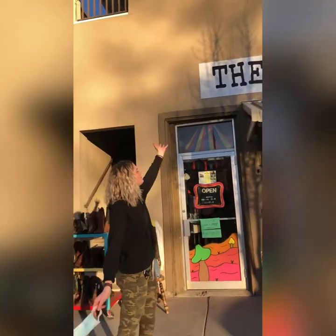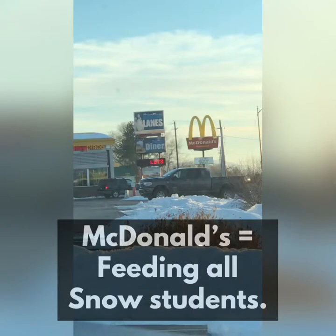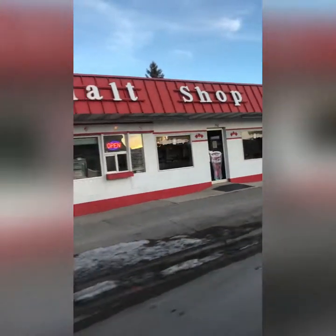This is the Happy Camper, probably the coolest thrift store. You're gonna come to get a drink with your pals. So we're getting a drink as pals. Oh, that's really good. The malt shop. You can get some delicious shakes here. The thing we've all been waiting for. We have our very own Walmart here in Ephraim. Oh yes, they're going X-game mode over here.